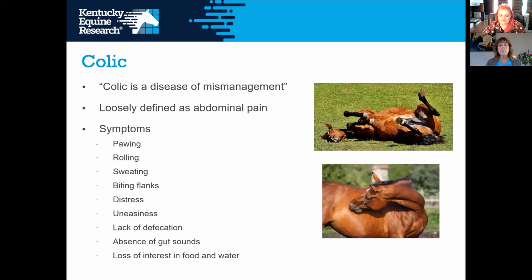The symptoms would be pawing, rolling, sweating, reaching around, biting on his sides, biting on his flanks, just general distress, uneasiness. Sometimes they're just sitting there and their weight is shifting and they just don't seem right. Lack of defecation if they are not pooping. Absence of gut sounds, so there's something going on that the gut motility is compromised. Loss of interest in food and water. These are all just general symptoms that the horse is uncomfortable, and there's some sort of pain in the belly.